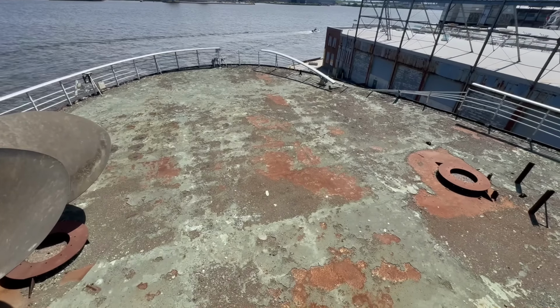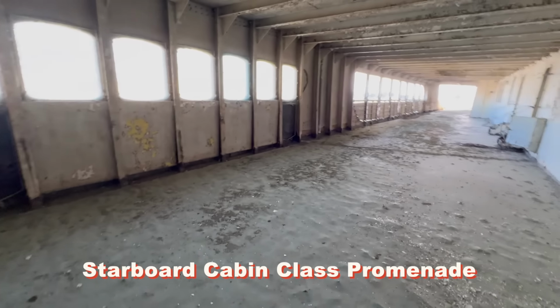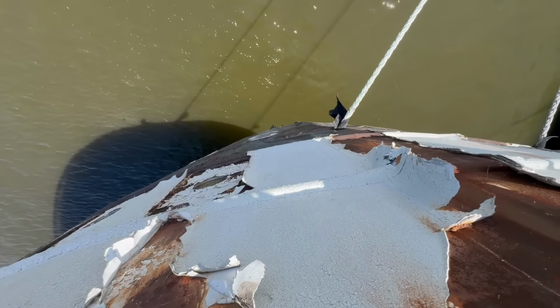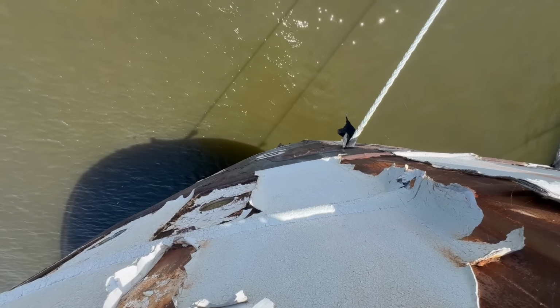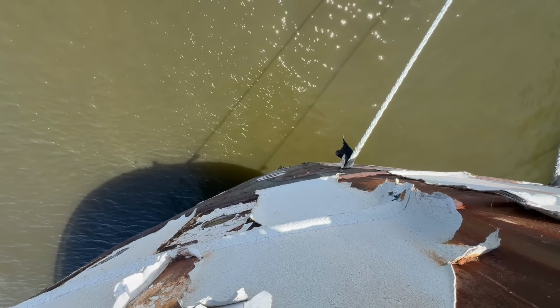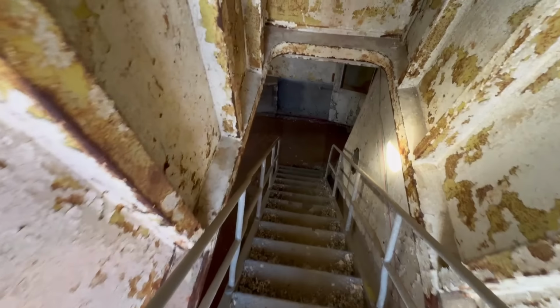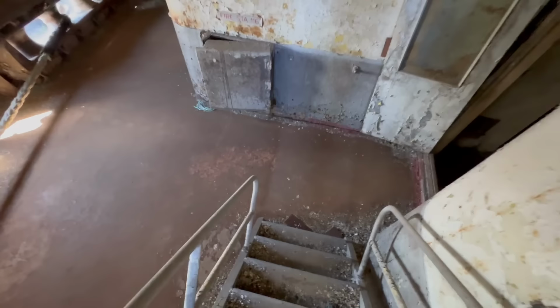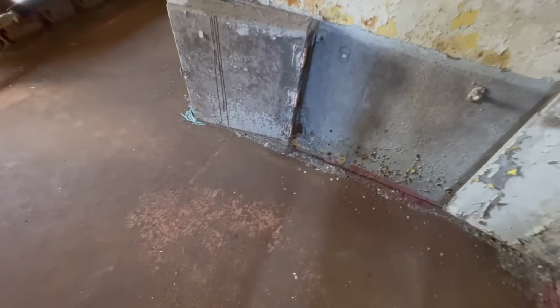Okay, and then out on the cabin class promenades to the Atlantic. As a transatlantic liner, the United States was a 3-class ship with second-tier cabin class allocated in the aft part of the ship. Now just imagine peering over that stern when the ship was at full speed. We worked our way further down to the mooring area on aft main deck.